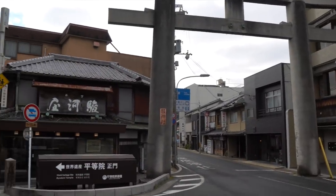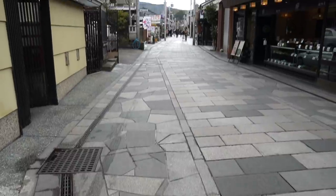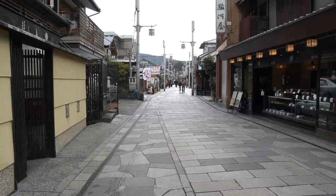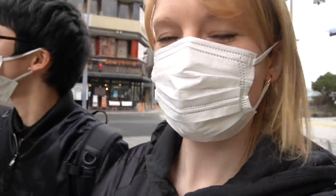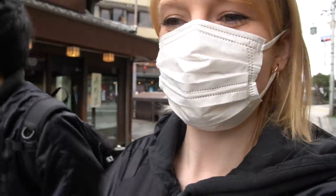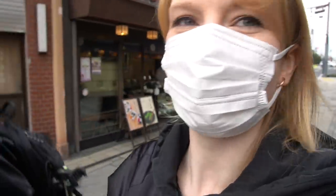So we came back to the omotesando? Yeah, so apparently this is the main place to get all of your Uji green tea goods. So I expect we're gonna see a lot more food that we want to eat, but the place that we are trying to head to, or that I saw that I would like to try out, has some of the best green tea dango, kind of like a mochi ball type thing in all of Uji.